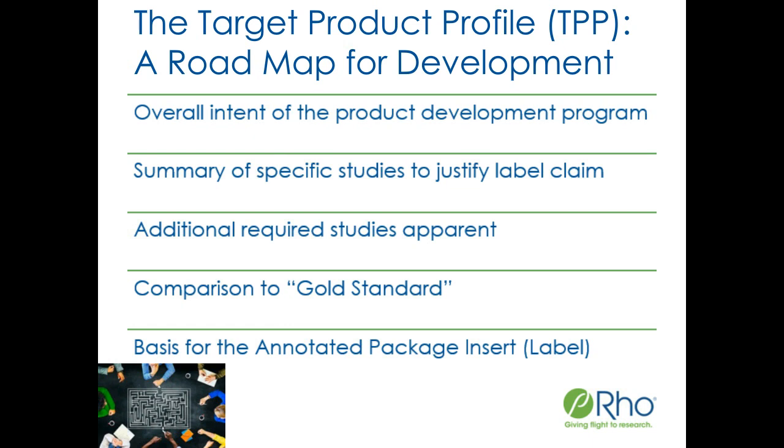And also to identify any risks that might be associated with your development strategy that will need to be addressed or mitigated during development. The TPP should also include information on the competitive landscape for the product and key differentiators between your product and the current competition on the market, making sure to include a comparison to the gold standard for your product. For example, oftentimes you'll have your desired criteria in your TPP, and then your minimum acceptable criteria, and then ways that you'll be differentiating yourself from the gold standard. You may want to revisit your TPP throughout your development program. It's a living document, particularly following major milestones and decisions in your program.